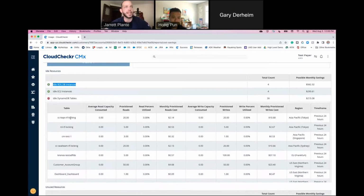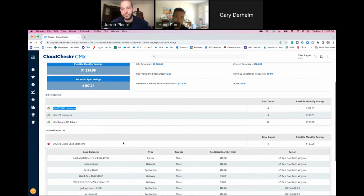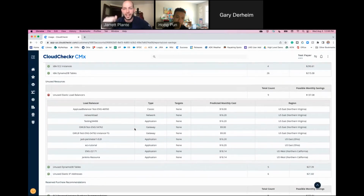We're giving you the exact tables. We're giving you exactly what the monthly provisioned write cost is. We're really just going through and showing you all the resources that you have that are idle under this section here. Same thing with unused, and one of the biggest things I'll always see is unattached EBS volumes. That's a big one, where once the instance is gone, you just have these EBS volumes. I had one customer that had about $31,000 a month of unattached EBS volumes. They're quite a large company, and it was about 5,000 to 6,000 unattached EBS volumes.